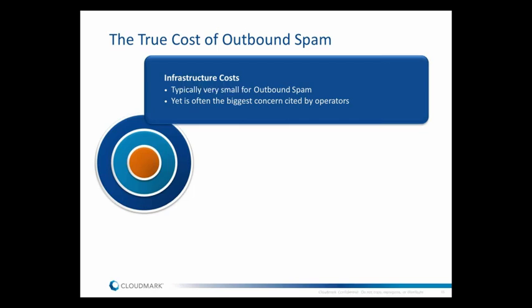While you may only run several servers to handle all your email infrastructure, if spam is adding 10% to that, it's a relatively tiny impact, at least to a hosting provider. For other types of providers, it's a much, much higher impact, such as a mobile network provider, where in that case they're utilizing mobile network bandwidth, which is very, very expensive.